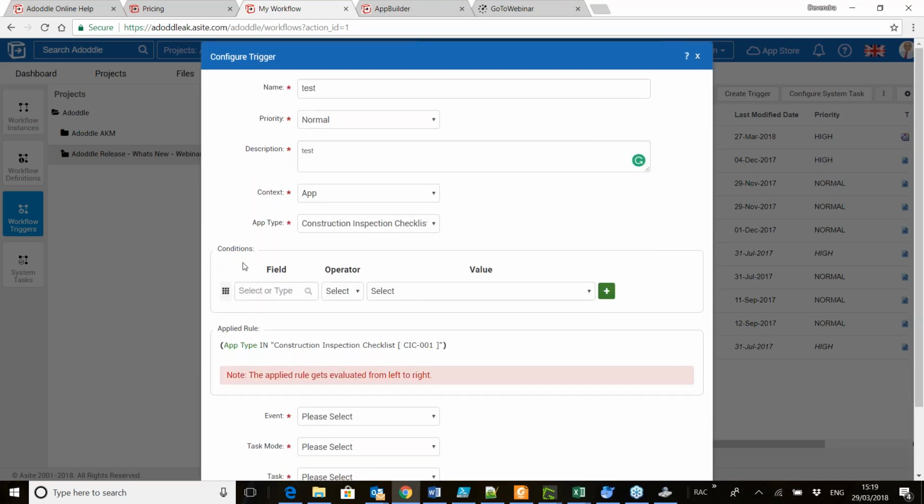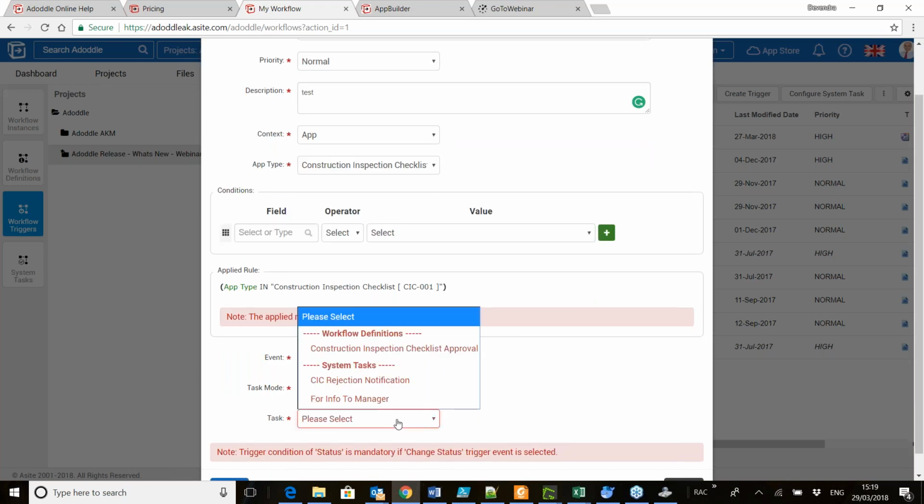Now I can provide additional conditions for my trigger. I can say app status is approved, or whatever else I want to select for this trigger to kick off. We'll not select it for now. The applied rule says here, app type in the inspection checklist, so that's fine. The event which will kick off this trigger is creation of the checklist, change status, or edit. In this case, I'm doing creation of this checklist. Then I should be able to say what I want to do when this trigger is kicked off: whether I want to execute some system actions or execute a workflow. So I can select the workflow here.